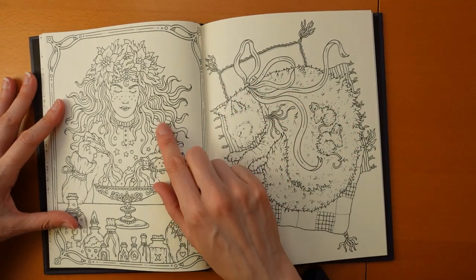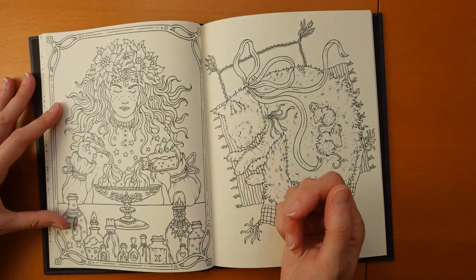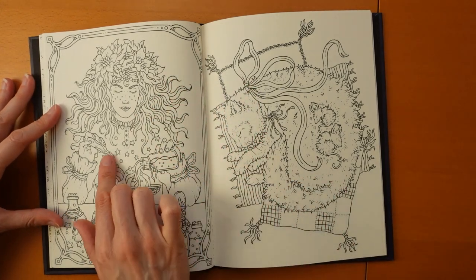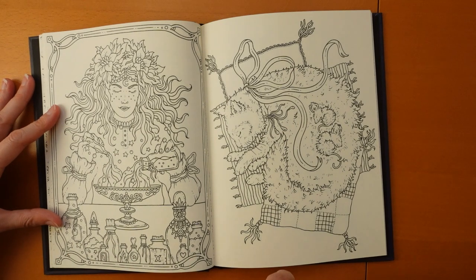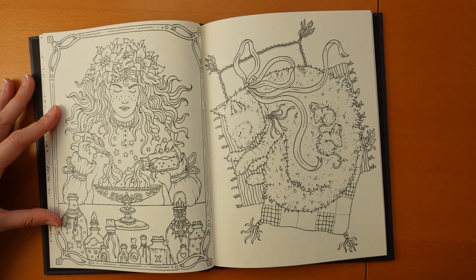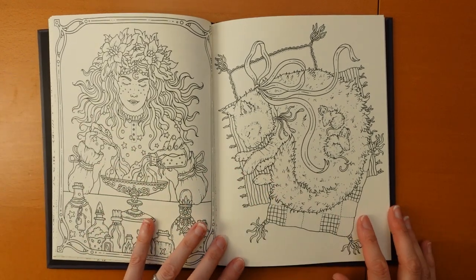But she looks very pretty. She's got very pretty flowers. Look at the potential for doing that hair. I like colouring hair. And we've got all sorts of magic going on here and all these fun bottles. And I know glass bottles can be a little daunting. I have done tutorials for them before, but I'm really excited to keep trying and trying to improve and find slightly different ways of doing them. I think that's a lot of fun.